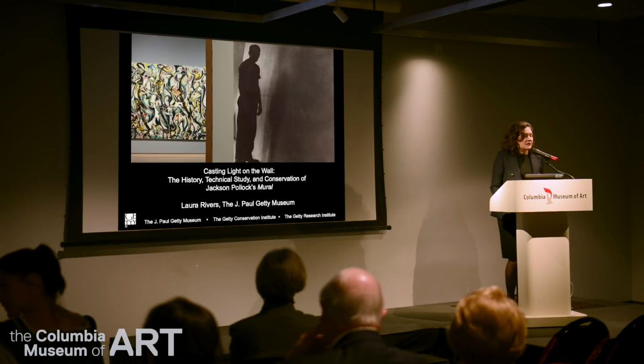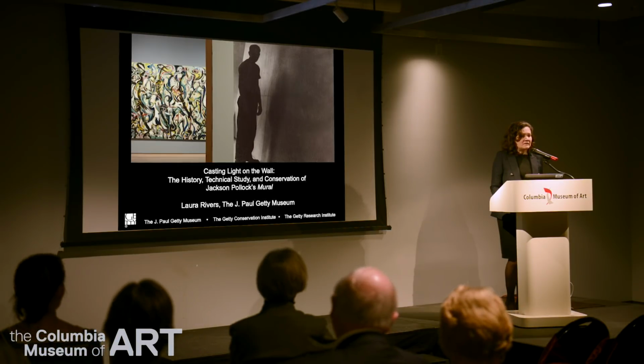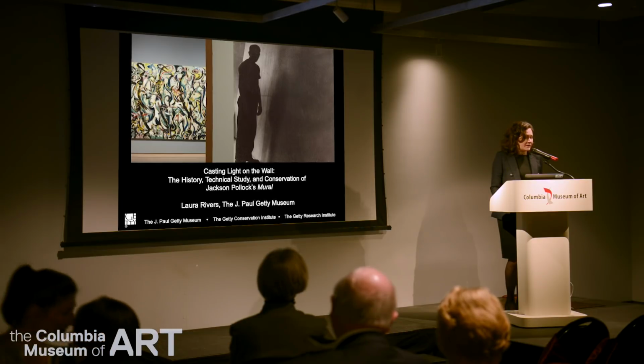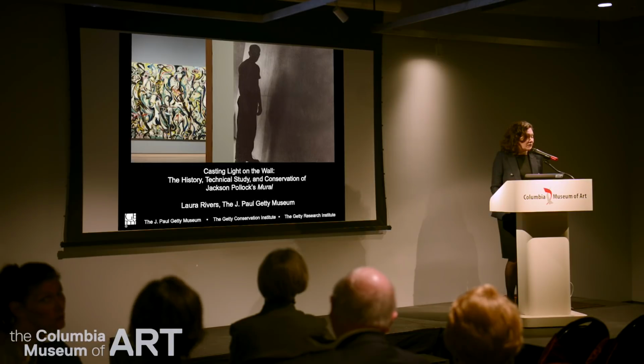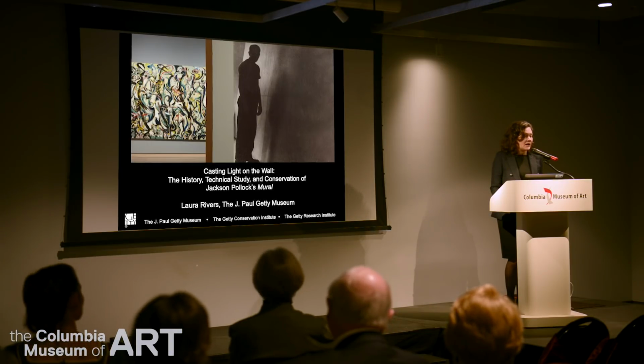Mural came to the Getty in 2012 as part of one of our conservation partnerships. These are collaborations between the J. Paul Getty Museum, my institution, and institutions all over the country and the world. It brings paintings and colleagues to the Getty and really enriches our experience as well as professional exchange.